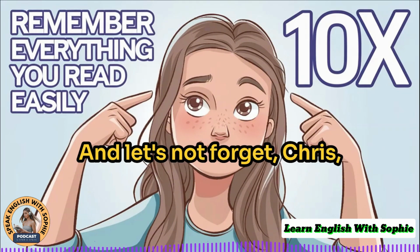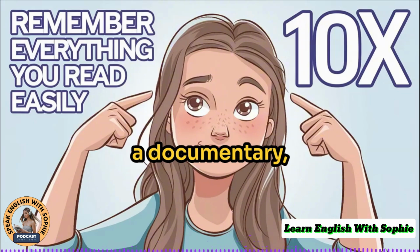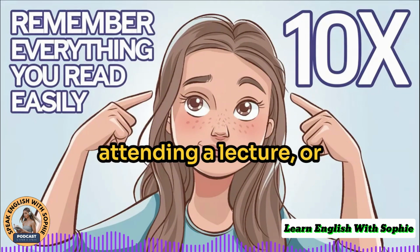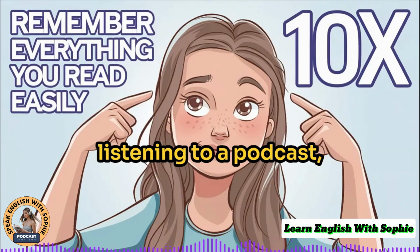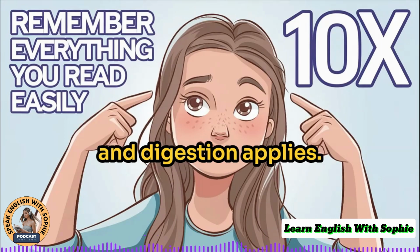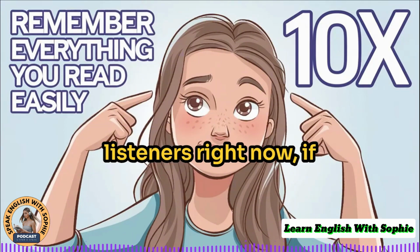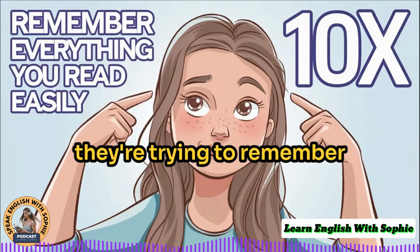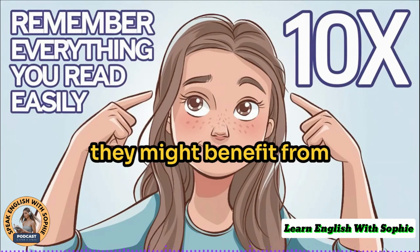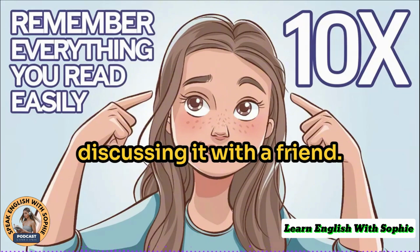And let's not forget, Chris, that this process doesn't just apply to reading. Whether you're watching a documentary, attending a lecture, or listening to a podcast, the same principle of balancing consumption and digestion applies. So true, Sophie. In fact, even for our listeners right now, if they're trying to remember the tips we're sharing, they might benefit from pausing, taking notes, or discussing it with a friend.